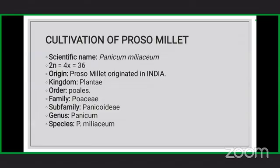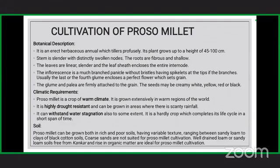Now coming to the second slide, that is cultivation of proso millet. Its scientific name, as I have already told, is Panicum miliaceum. Chromosome number is 36. Origin of proso millet: kingdom is Plantae, family Poaceae, genus Panicum, and species is Panicum miliaceum.